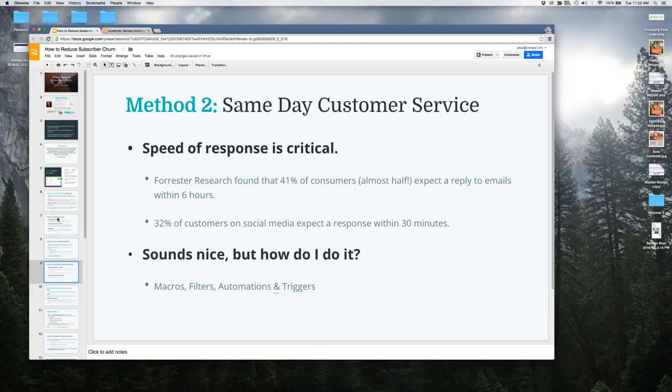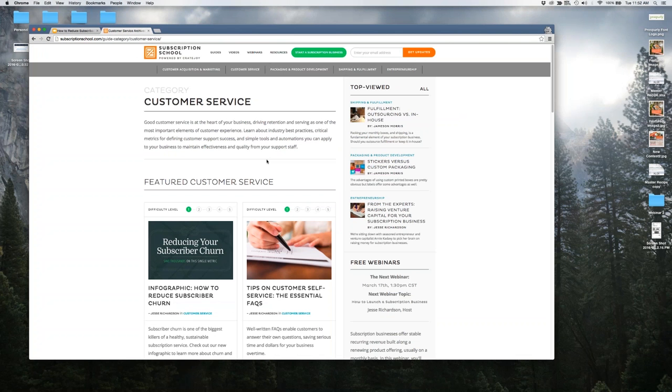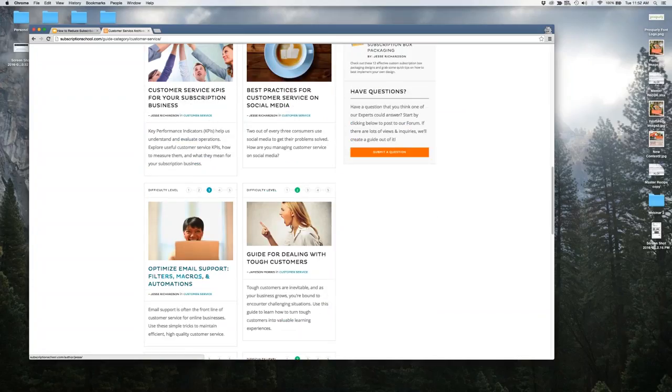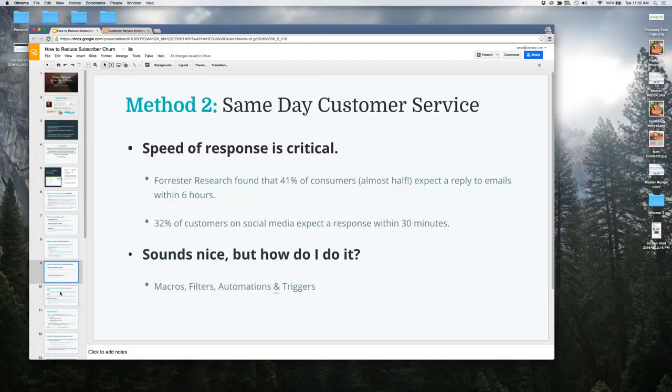You use these tools that are built into a platform like Zendesk. And like I said, check out our customer service section of Subscription School and check out this macros, filters, and automations guide. Use those things so you can increase your speed of response. What's really cool about Zendesk is that it'll actually tell you how fast on average you got back to customers, how that changed from last month, and how it affected ticket satisfaction scores.